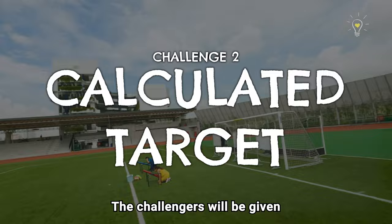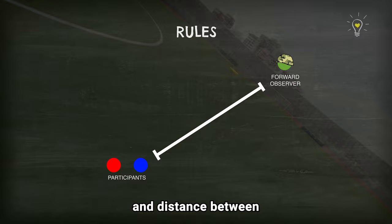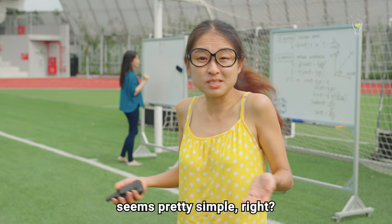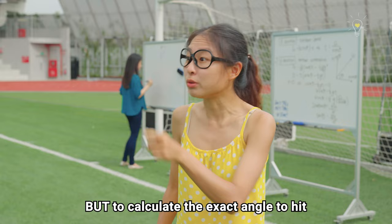The challengers will be given two sets of information: distance between them and the forward observer, and distance between the target and the forward observer. With this info, they have to calculate the angle to fire one shot, and the closest to the yellow line wins. So the idea behind this competition seems pretty simple, right? I'm given the distance and I'm supposed to shoot my target, but to calculate the exact angle to hit my target is another thing altogether.